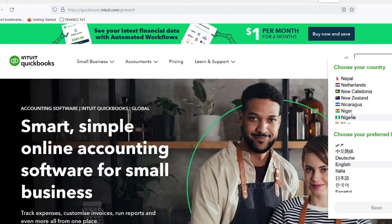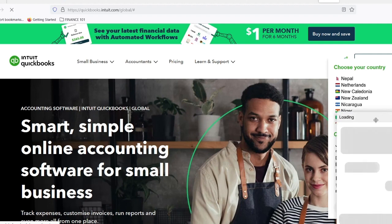Take advantage of them, explore the features, and see which one feels like the perfect fit for your freelance or self-employed journey.